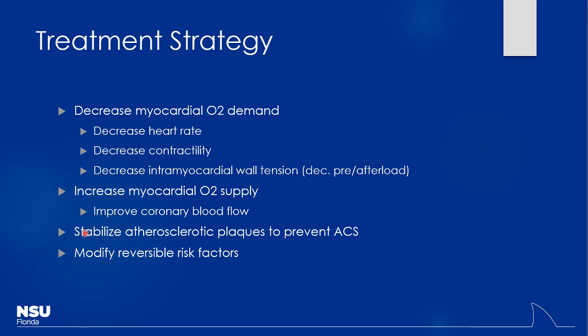What's another way? What if I dilated the veins such that they could carry more blood, right? They can hold more volume. Those are capacitance vessels. What if I increase the capacity, right? So there's a couple of meds that we can see that will help with that. We already mentioned diuretics is just getting rid of that volume. That could be one way.